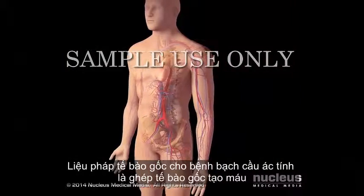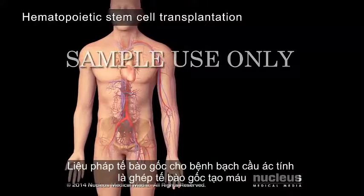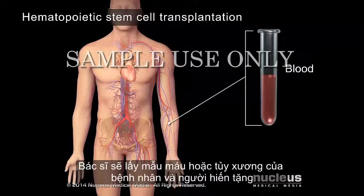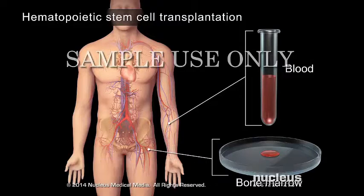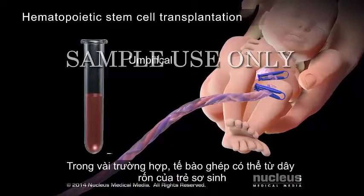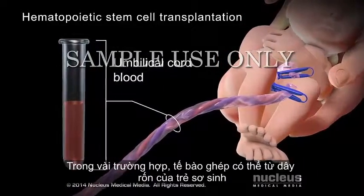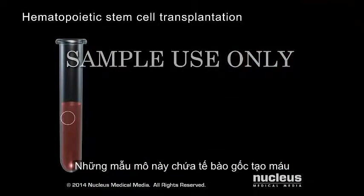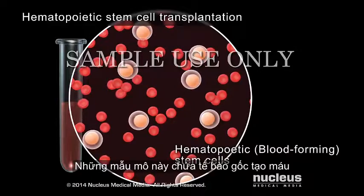In stem cell therapy for leukemia, called hematopoietic stem cell transplantation, a doctor will take a sample of blood or bone marrow from the patient or a donor. In some cases, donor blood may come from a baby's umbilical cord after it's born. These tissue samples contain healthy hematopoietic or blood-forming stem cells.